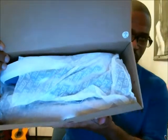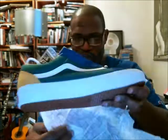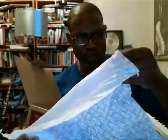Now I'll pull this up, and on the inside of the box, we got the Vans paper. So if you get the shoe, in some instances, I know you'll have shoes that arrive and they don't have any paper, but they're individually wrapped in the Vans paper, which feels like it might be something recycled as opposed to just a regular paper.